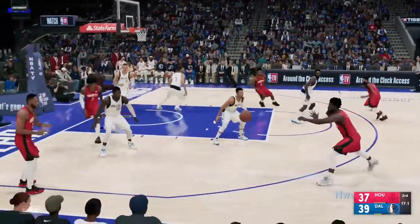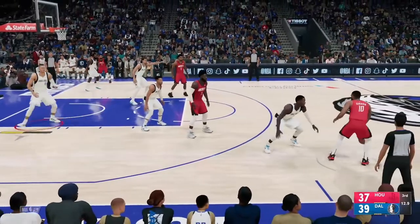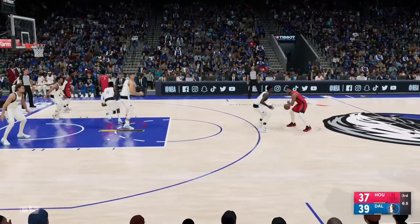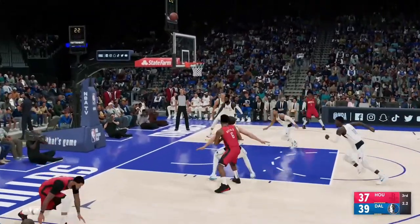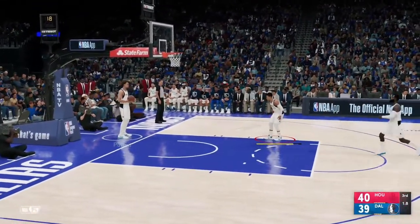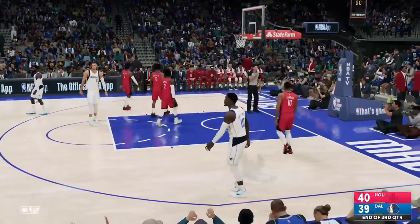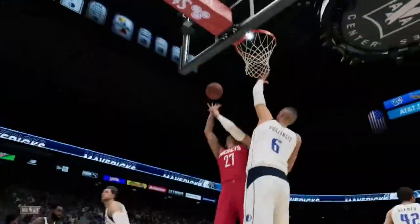Outside Augustine. Now, here's Gordon. To Augustine, fires from deep, sends it home from three-point land. 3 points. Augustine's gotten his second bucket. Oh, it's all about the assist on that play. He puts it in the perfect spot. It's still anybody's game as we reach the end of three. Rockets ahead. They lead by one.